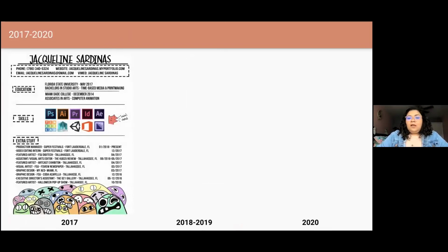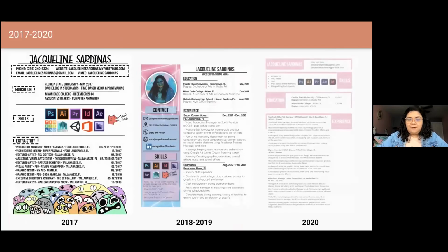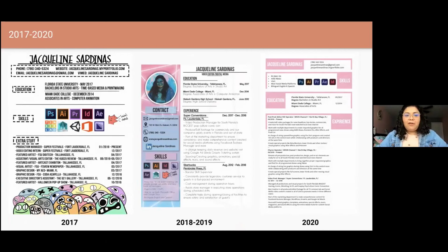We're going to see what the big difference is over the span of about 4 years. And it's really great. Honestly, when you compare and contrast and look back at it, you're just like, wow, I've changed so much as a person and in my style.